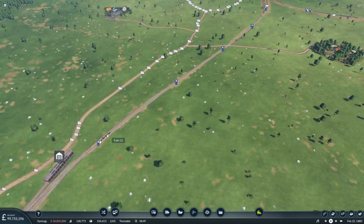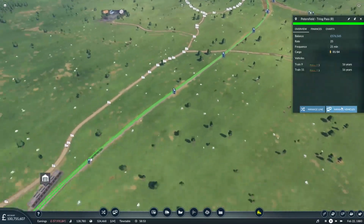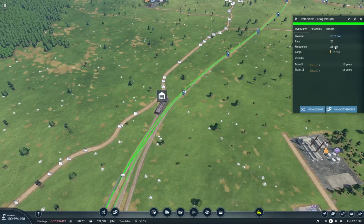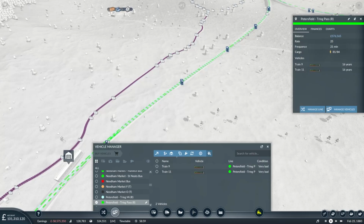And actually, since we've got some budget now, you've got 81 out of 84, but you've only got 2 trains. A frequency of 21 minutes. Well, that partially explains it, doesn't it? So let's see if I can resolve this problem.